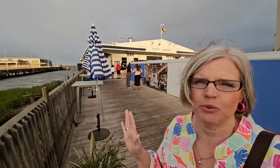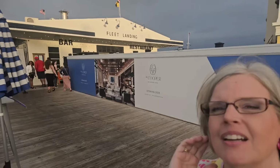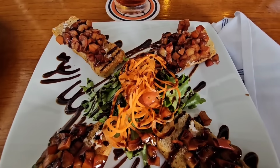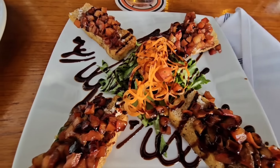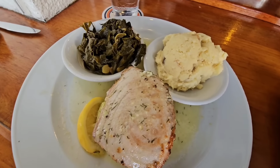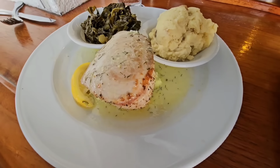Hey everybody, we're going to try this restaurant tonight at Fleet Landing. We're actually on the water. It's really crowded and we don't have reservations, so we'll just see. Okay everyone, I had the lump crab meat bruschetta with the balsamic glaze, tomatoes, and your normal baguette type bread. Bryant had the yellowfin tuna, mashed potatoes, and collard greens with a lemon shallot sauce.